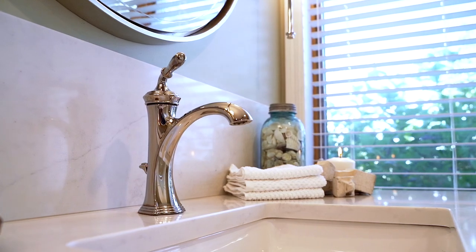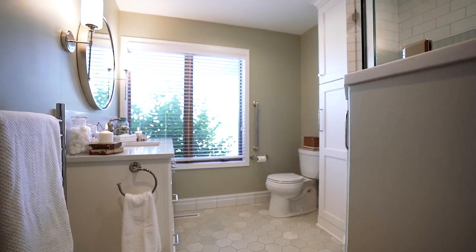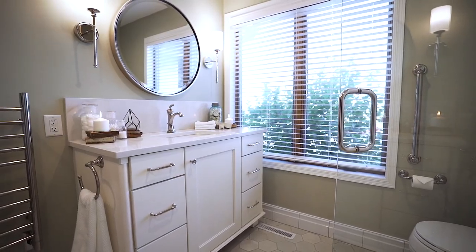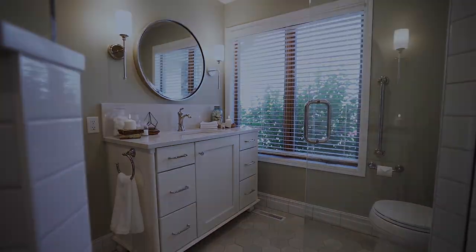This client was very pleased with the outcome of her project. It's a beautiful and tranquil space where she can end her day. We love that we could play a major role in not only creating a beautiful new space for her, but also improve her lifestyle.